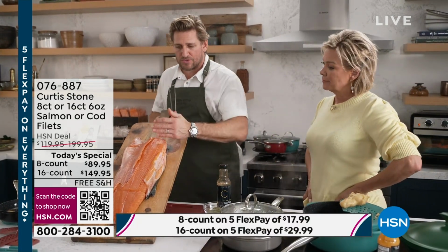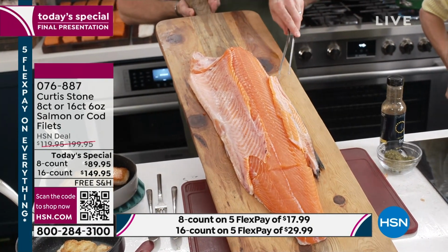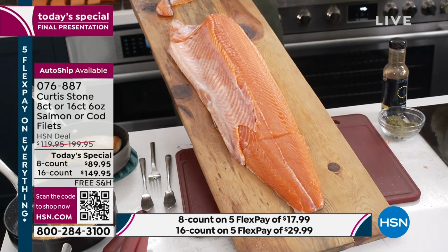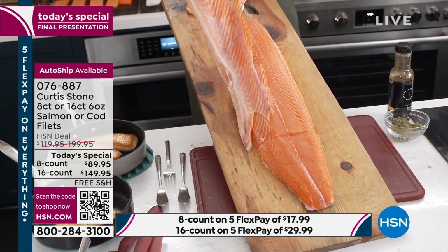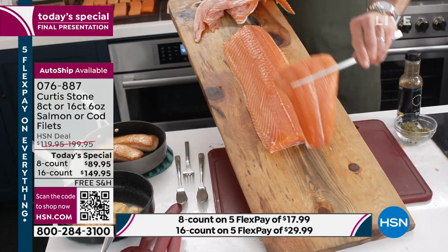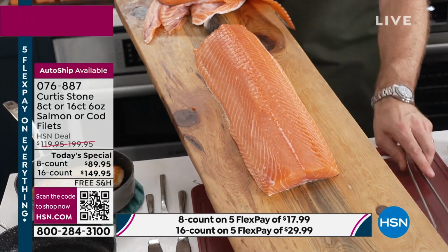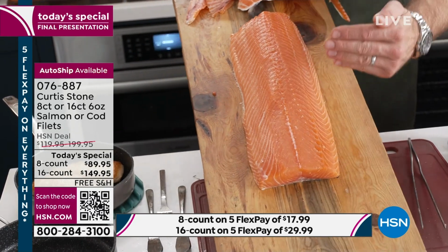I want to show you one more time exactly how we portion this fish. I've said it is Faroe Island. It is the best salmon available. Then what we do is we remove all the bones from both sides. We remove that big collarbone from the top there, and then along comes here. So all of the bones get removed. Then that beautiful tail piece that's too thin for you guys, I remove that. All the pin bones are gone. The skin is removed. And then we go ahead.